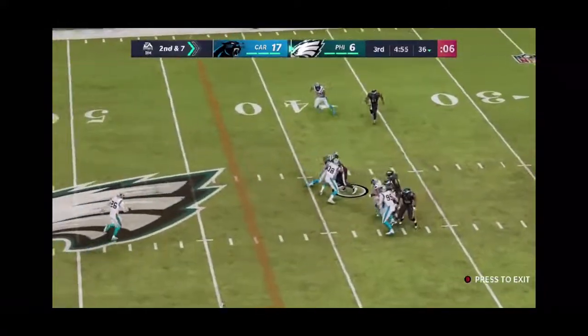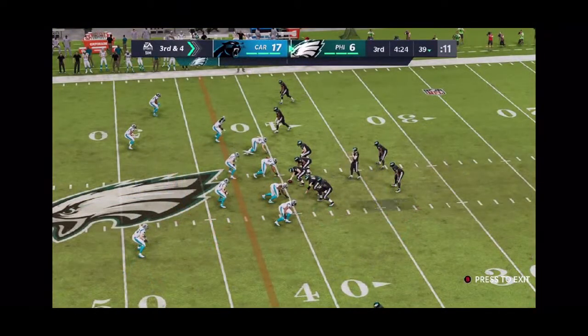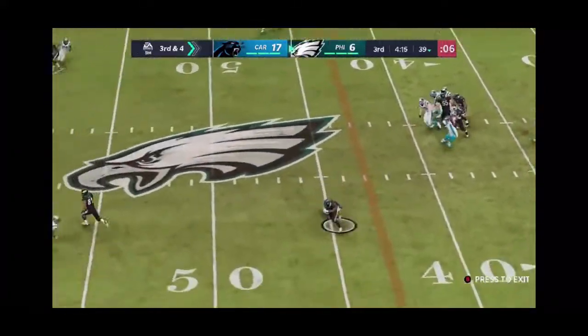They run the counter. It's Love, and very little room to maneuver. He'll get this down to about the 39. 3 yards on the pickup. That's going to set up an interesting 3rd and about 4 to go. A gain of 3 brings up 3rd and 4.